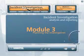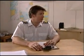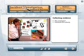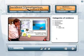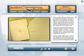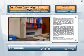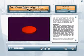planning the investigation, collecting and preserving evidence. This module covers who should carry out the investigation. It describes the role of those individuals with the authority to agree the subsequent report and the actions it recommends, and the importance of agreeing how to communicate with them during the investigation. The module details 4 broad categories of evidence to collect: environment, hardware, organization, and people, and will ask you to think about the 3 major sources of evidence: direct observation, documentation, and interviewing those involved.